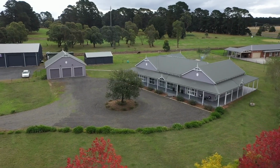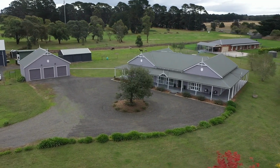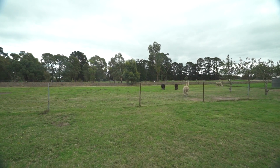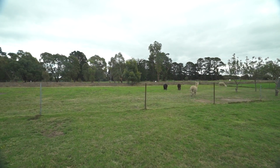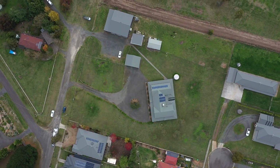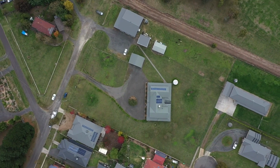The property itself is fully fenced with 2 access gates and provides a separate fenced off paddock to the rear, perfect for pets to stay safe and enjoy the space. Make use of the second driveway and extra space with the property zoned for subdivision, subject to council approval.